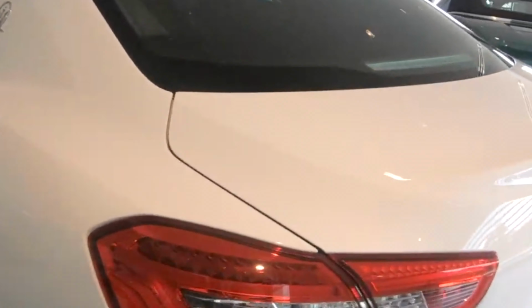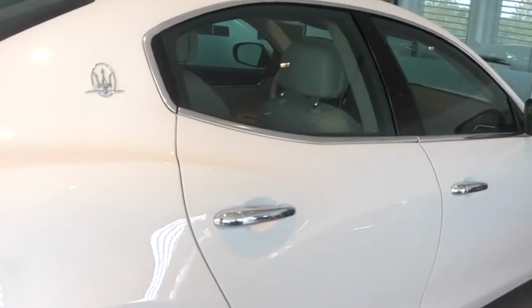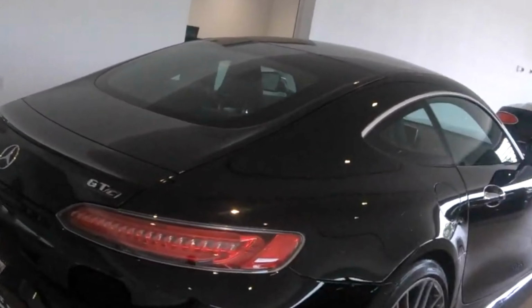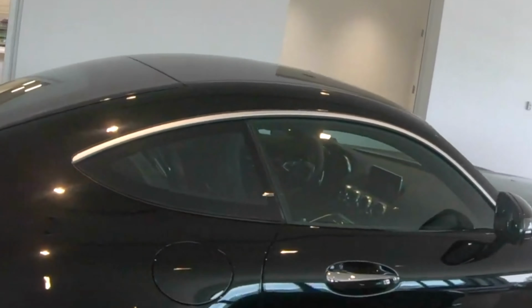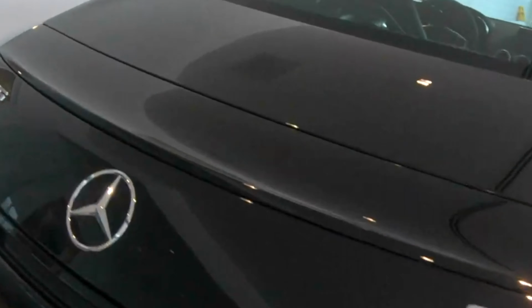Let's see what they got up in here. Ghibli. What y'all think about the Ghiblis? That's a nice white. Nice interior. These bad boys are crazy loud, especially if you put exhaust on them.